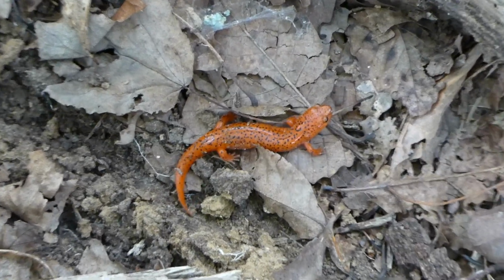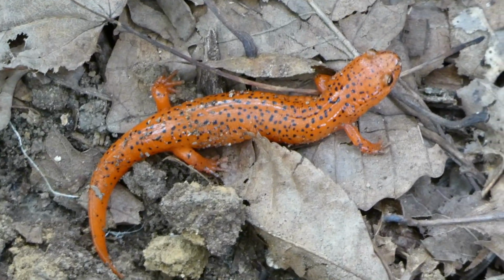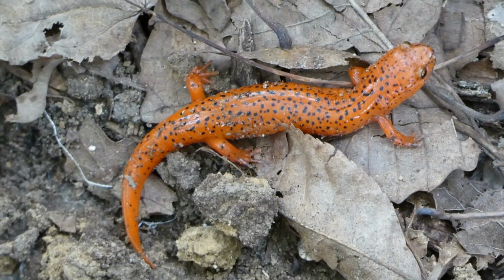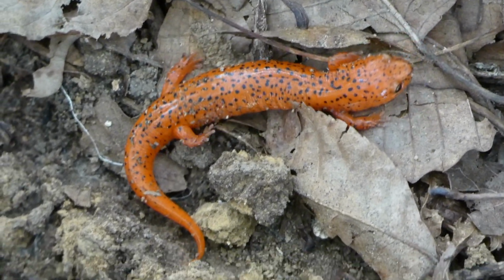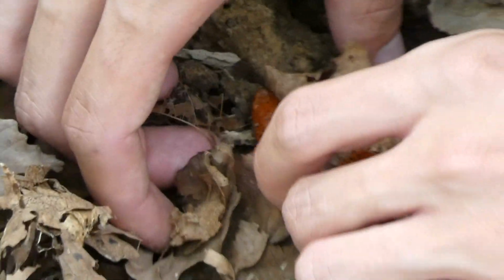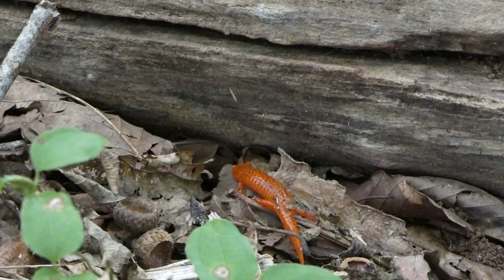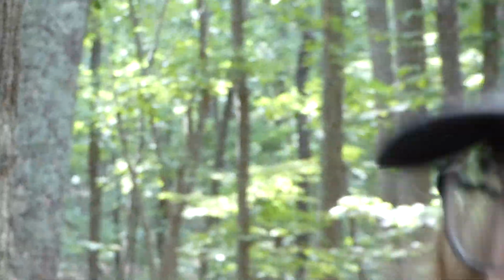Really, really beautiful species. But this is a pretty decent sized salamander for the eastern United States. Not tiny, like a two-lined or a redback, but not huge like a tiger salamander or something like that. But I'm gonna pick him up. It's so beautiful. I love that black speck on him. Come on, buddy, it's okay. I'll put him down over there. So yeah, that's a red salamander. Unless it's a mud salamander, in which case I'll do a totally voiceover of the whole thing, because those two species do look really similar.